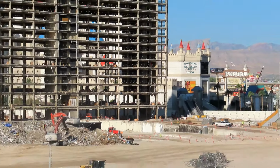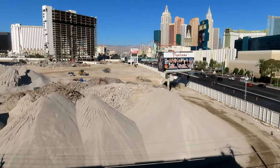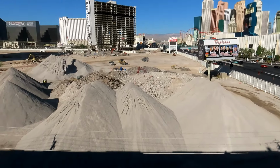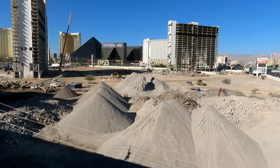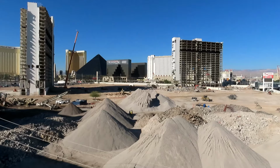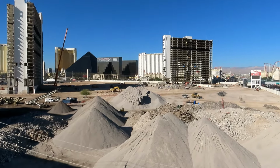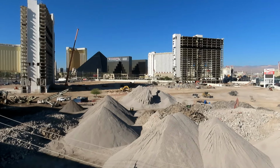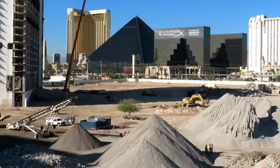It's crazy though how much has changed in just these few short months here. I mean, this end, if you remember, was all parking area, but with that whole center of the pools and the walkways connecting both of the towers together. I mean, in this area, you can tell nothing was ever there.